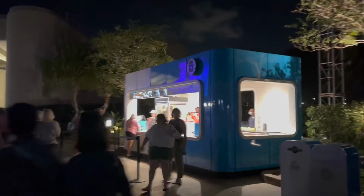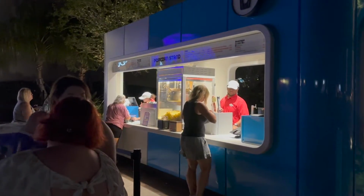So I lied, there's gonna be one last stop because I forgot that I actually remembered my popcorn bucket. So we're gonna get a popcorn refill. We were a little sacrilegious with Disney today and didn't go to Harmonious, but we did do some shopping.